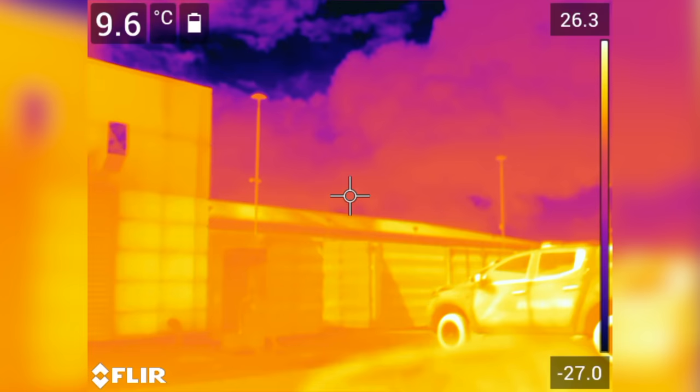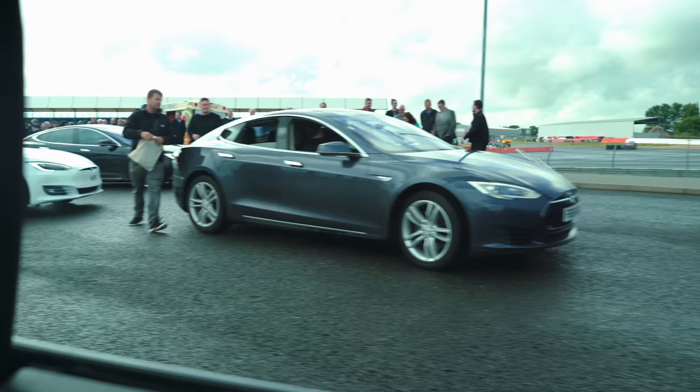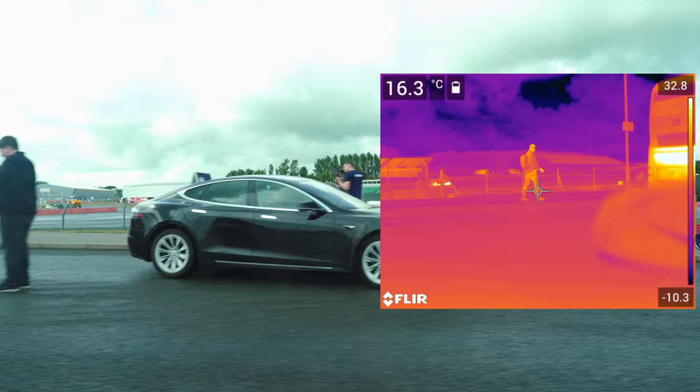That building's leaking heat out of somewhere. That there's the charger. Is that hot? Nope. No one's been using that. It's amazing because tyres are normally black and we associate tyres with being black. And on this, they're all bright white. Oh, that car that just went past on the track. That is hot. And I have never said that about a car in my life.